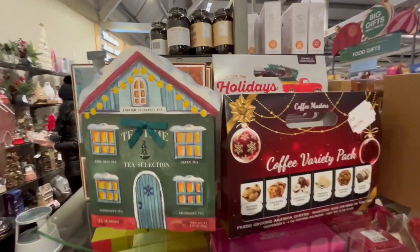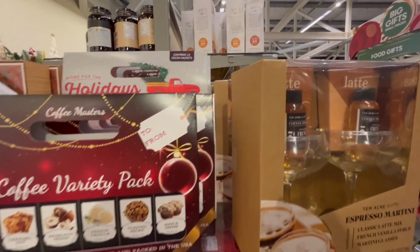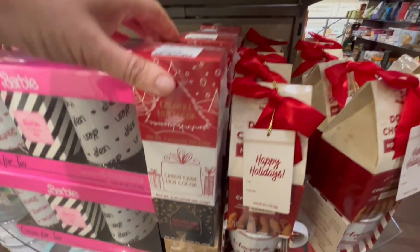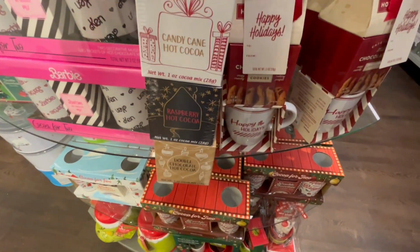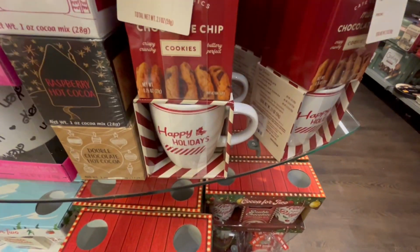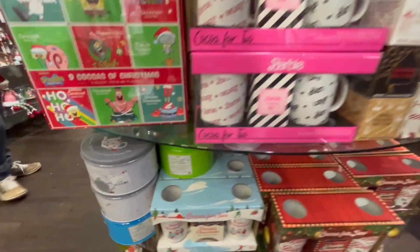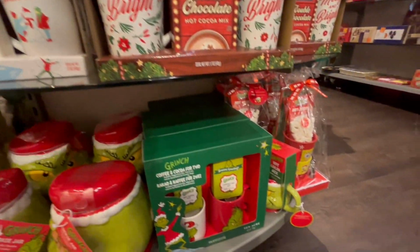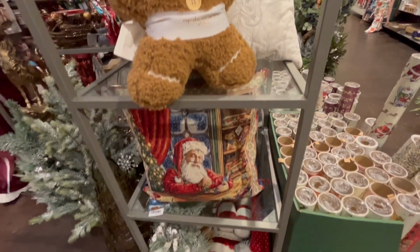Some more of those gift sets here. There's tea selection, the coffee variety pack. I always think TKMaxx and HomeSense are great for gifting because you can get something that you would spend a lot more money on elsewhere, and you get it at a really good price. So I really love these mugs with the cookies included. There's a Barbie set there, which would be really nice. I know Phoebe would love that. Cocoa for two. I love those mugs. They're just really lovely. So yeah, definitely would recommend going to TKMaxx for some gifts.